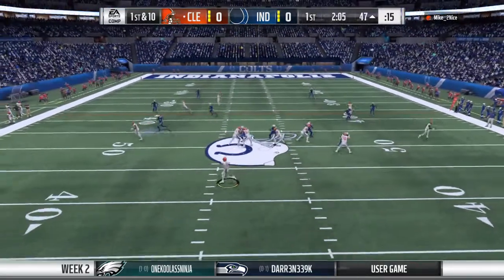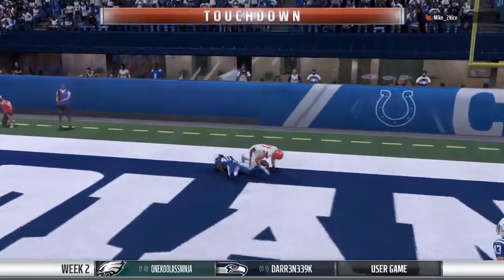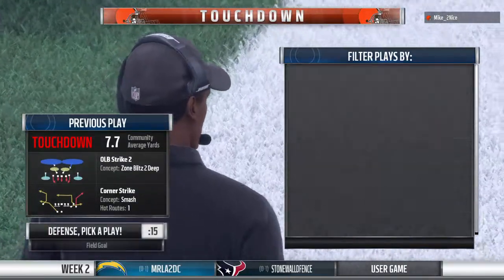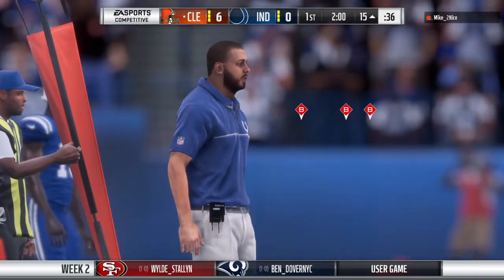A first down throw for Mariota, looking deep downfield here for Decker. And that's going to be caught for a Browns touchdown. Eric Decker, his first touchdown of the new season. And the Browns have taken the early lead.